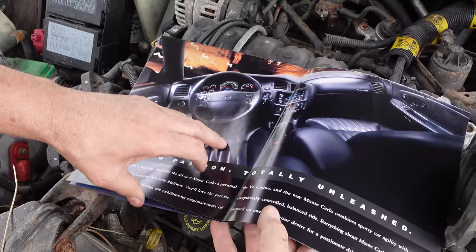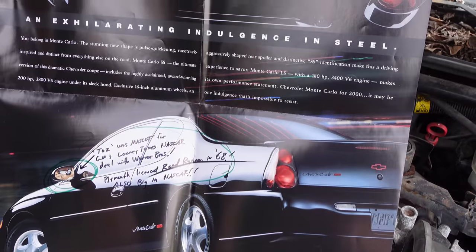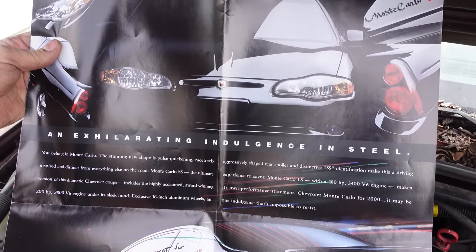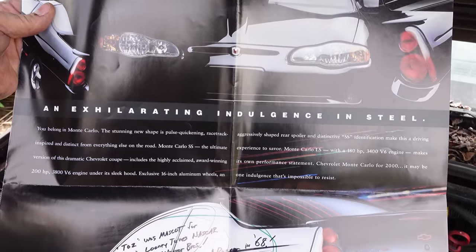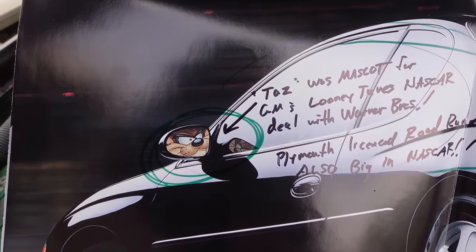But they also played hard in their NASCAR involvement. And here we have an exhilarated indulgence in steel. And if we look, we'll see the Monte Carlo SS. Take a look at the rearview mirror on this one here. There's Taz, the Tasmanian Devil. Kind of a cute little Easter egg right there.